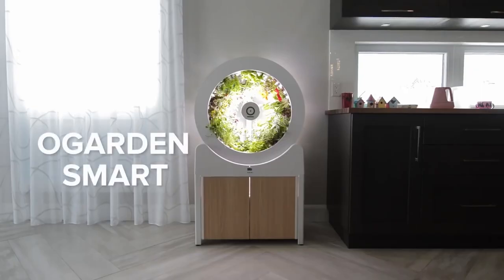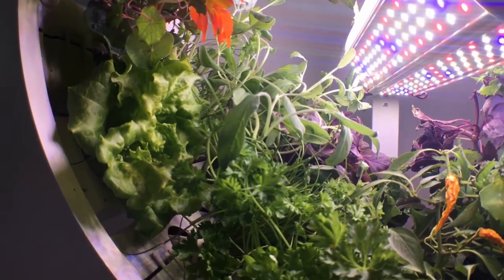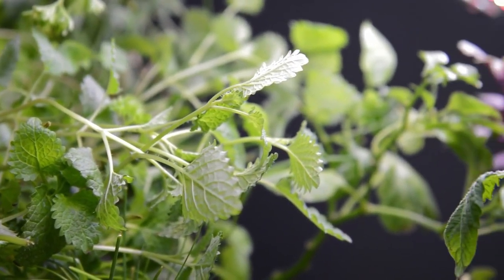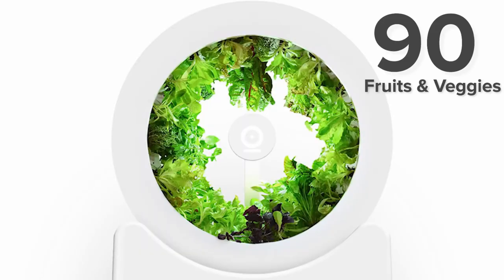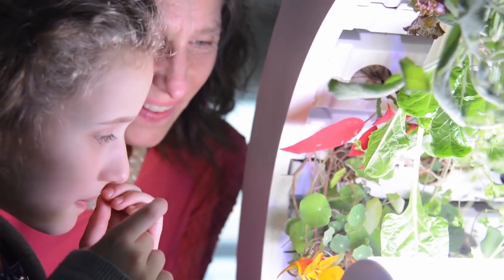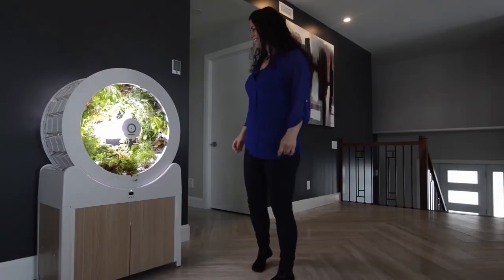Say hello to OGarden Smart, the future of indoor gardening. OGarden Smart is an indoor gardening system that allows you to grow fresh produce at home. Unlike most indoor gardening systems, OGarden Smart can grow up to 90 fruits and vegetables simultaneously, significantly supplementing your grocery shopping in a way that no other indoor gardening system has done before.